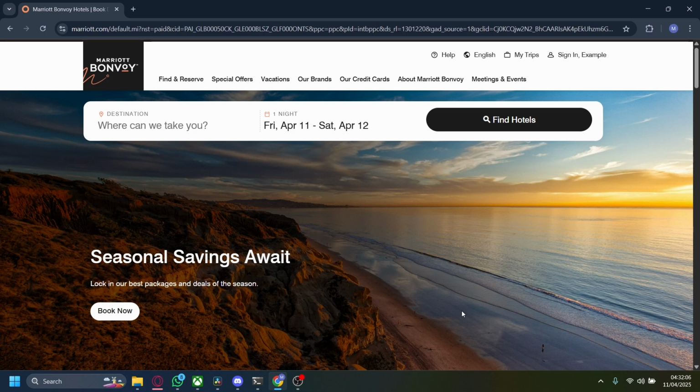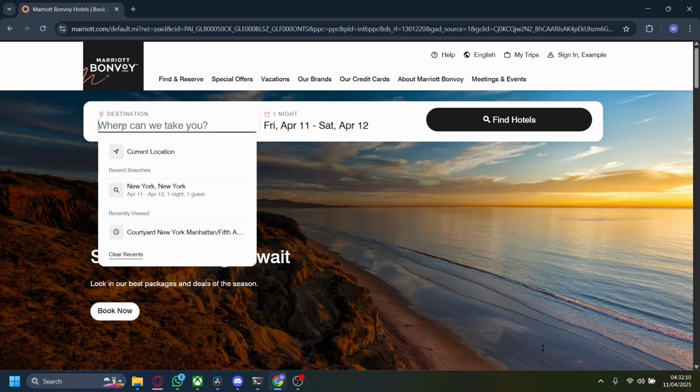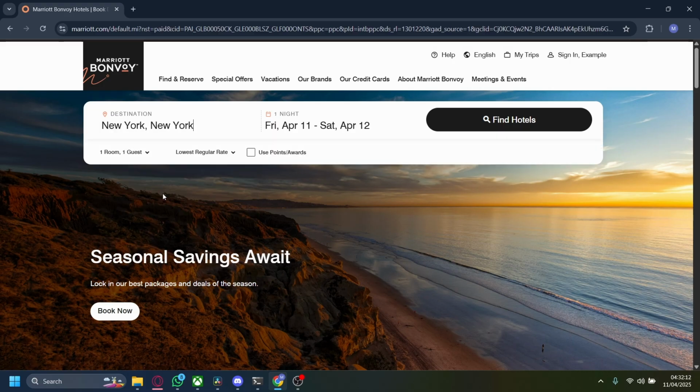I'm going to show you how you can use Marriott Bonvoy points. First off, from the main page here, I'm just going to pick a destination. For example, I'm just going to pick New York. Now on New York, you can see you can tap on use points/rewards as an option here, right? Now just make sure to tap on that to use the points/awards.